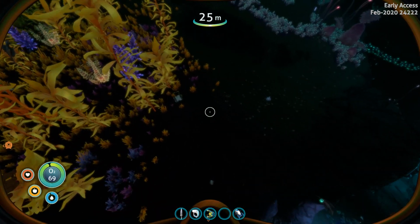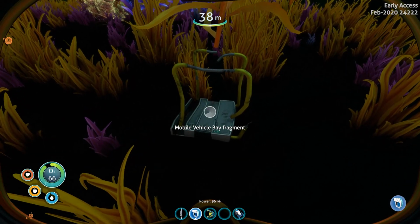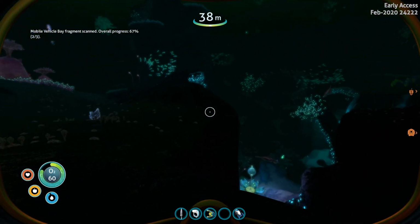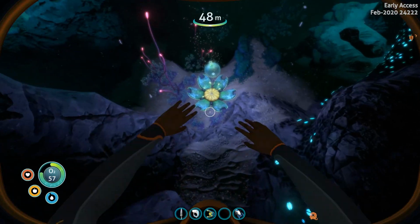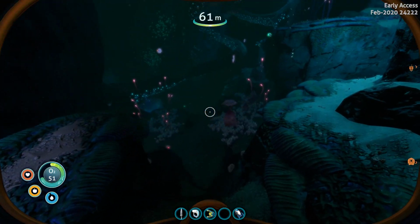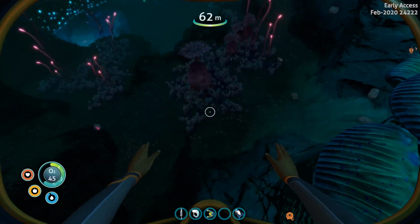It's been a while. What is this? Hello there, mobile vehicle bay fragment. Pleasure to meet you and scan you. 67% of the way. It is much darker in some places than when last I played. Alright, so that we can replenish oxygen from those bulbous plants. We'll have to keep an eye on that.